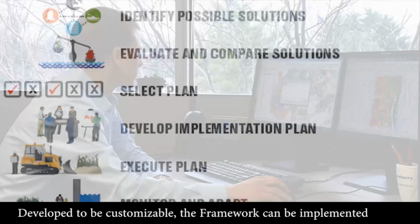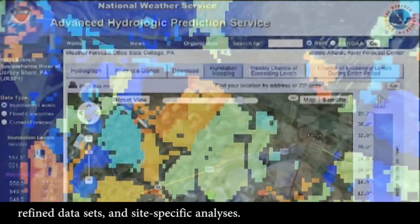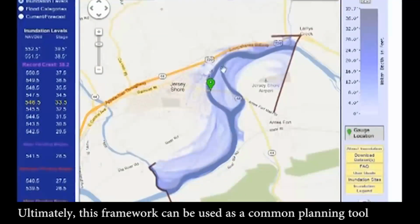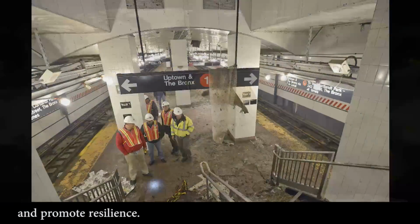Developed to be customizable, the framework can be implemented at smaller watersheds by incorporating state and local priorities, refined data sets, and site-specific analyses. Ultimately, this framework can be used as a common planning tool in anticipation of the next big storm, to help reduce risk and promote resilience.